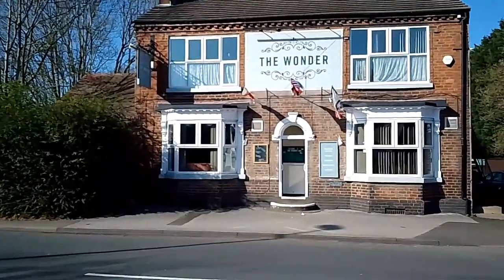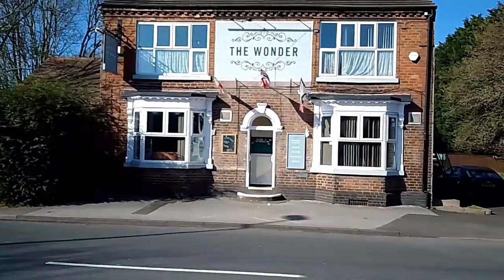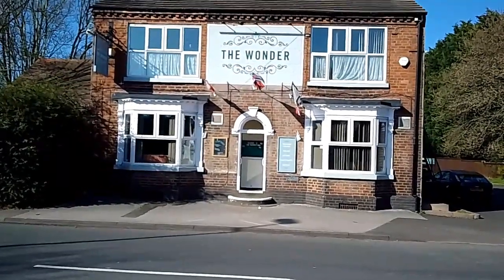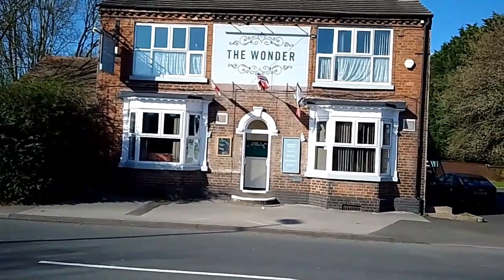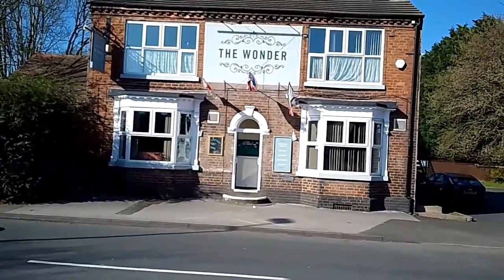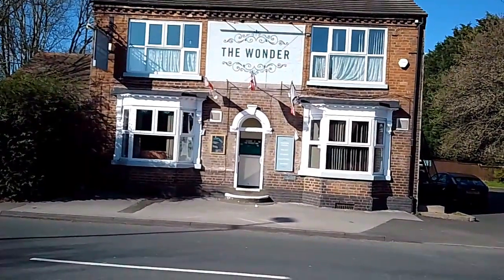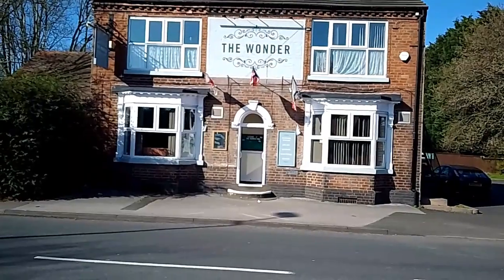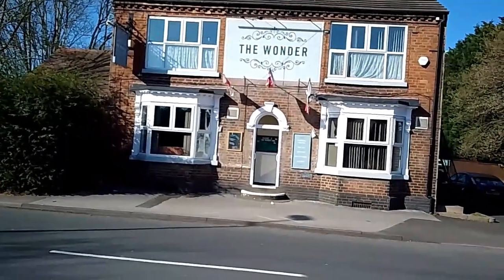Found a pub on the way back, I've got to be honest, never really knew existed. The Wonder here in the Black Country. Never really knew this existed here in Tividale, to be honest. Good old fashioned pub. Now I've never been in it because I didn't know it really existed, so yeah, learn something new every day, don't you?